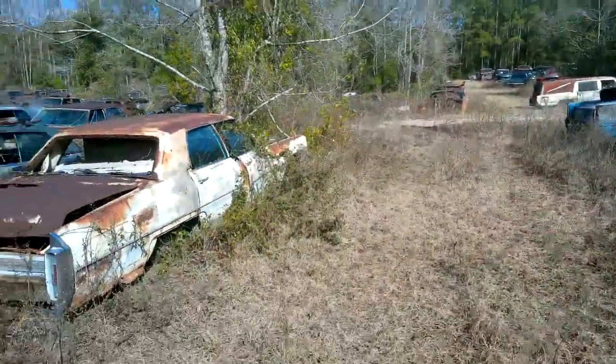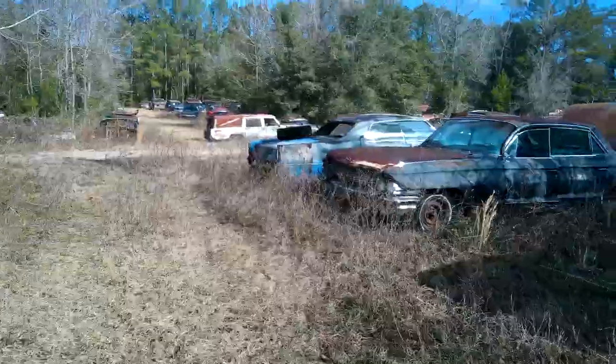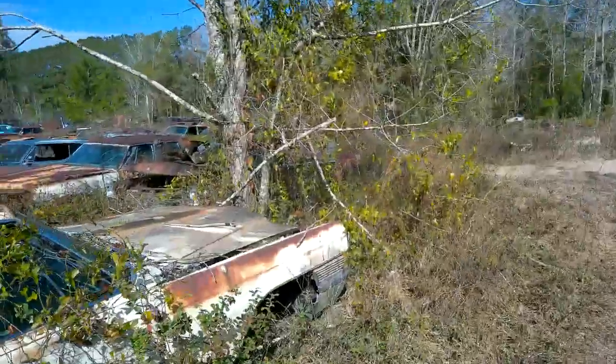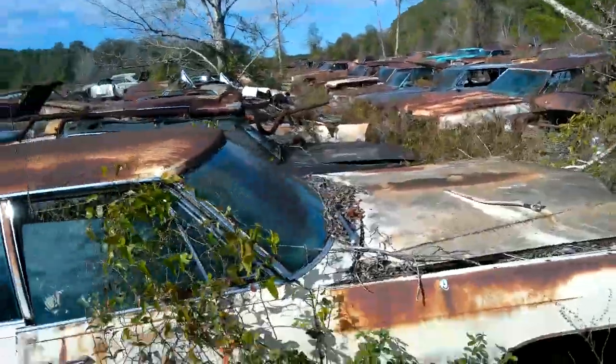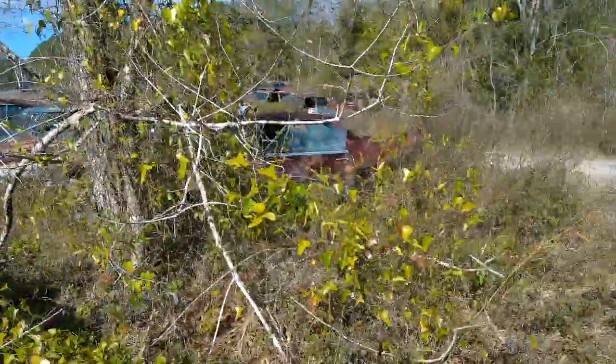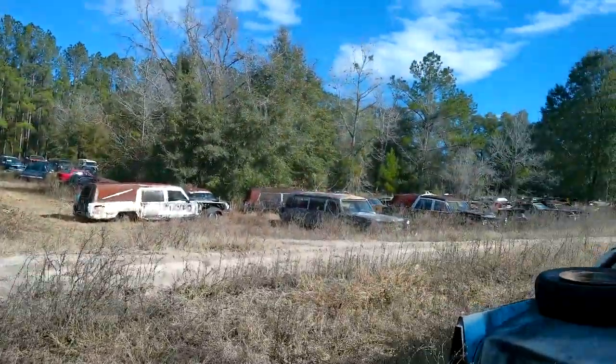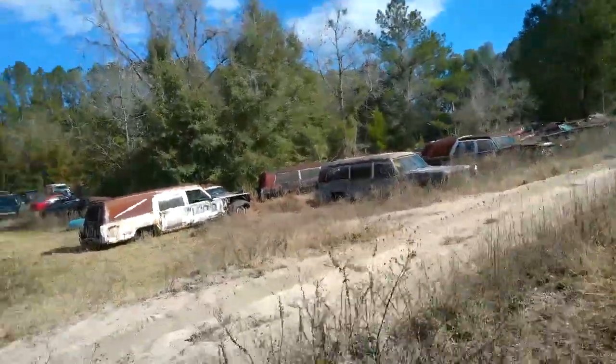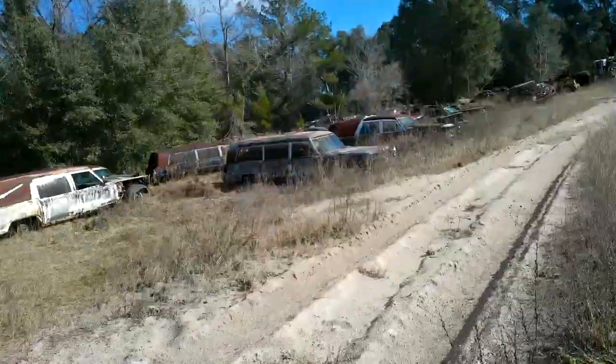Well, we'll have to go, and I can't even tell you what I'm seeing right now, because every time I turn, I see one more cool thing. There's your Cadillac graveyard. We have hearses over here. So you have some Cadillac hearses, early Cadillac hearses.